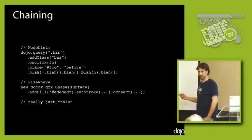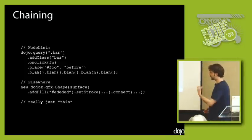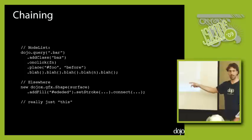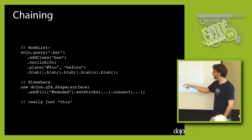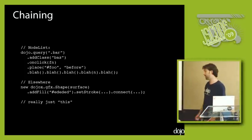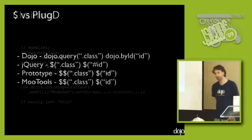It's really just this. Anytime you return the object that you're working with, you can call another method off of it, and it's just a matter of returning this. So like in graphics, the shape creation returns this, so you can add a fill, and because there's nothing that needs to be returned from add fill, we return this, so we can continue on. You can do var x equals new graphics shape from a surface and then x.addFill or x.setStroke. It's a little bit easier to debug because it's not all on one line and not all on one long function call, but it's a lot easier to write without it.